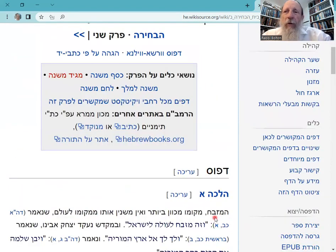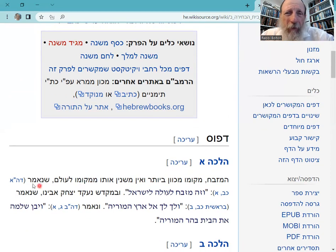The Mizbeach, the altar. Its place is very, very exact. Ein mishanim oto, you can never change its place, forever. Like it says, "V'zeh Mizbach La'olah l'Yisrael," this is the offering altar for the Jews. In the holy temple, the place where the altar was is exactly the place where Abraham took Isaac to sacrifice him.